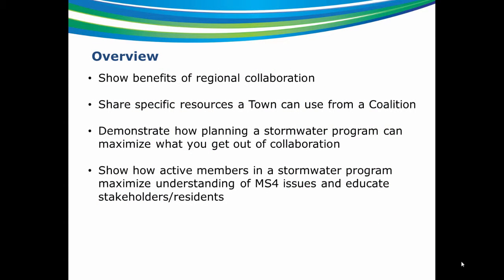A brief overview of what our presentation will talk about this morning. We will show some of the benefits of regional collaboration as it pertains to stormwater management and efforts to meet MS4 compliance. We'll share some specific resources that a town, in this case the town of Leicester, can use from regional coalition and collaboration with other municipalities in the same situation. We'll demonstrate how planning a stormwater program can both maximize what you get out of collaboration and also help in planning for future stormwater management initiatives.